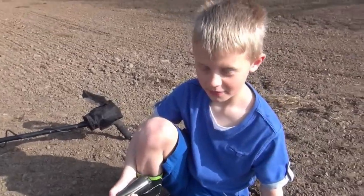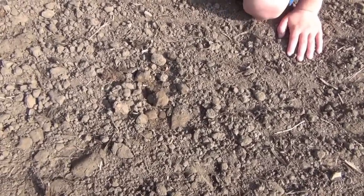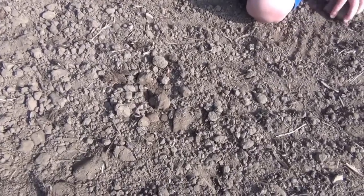though. I've been joined by my son, James. Say hello. Hello. And he's found something here, which is reading as rings. I've gone over it. It's reading, I think it was 10:24 on the Etrac. Says it's right on the top, so he's going to give it a dig.